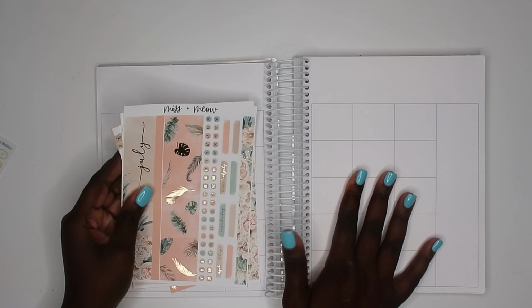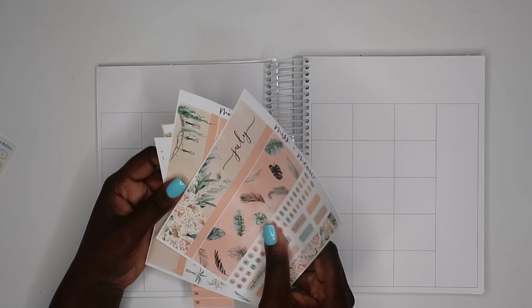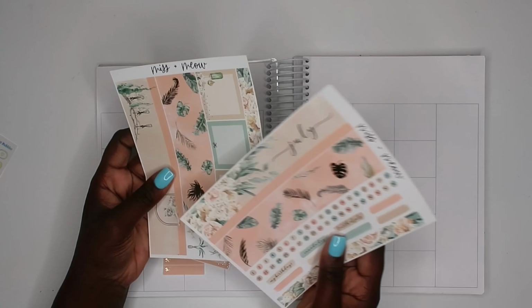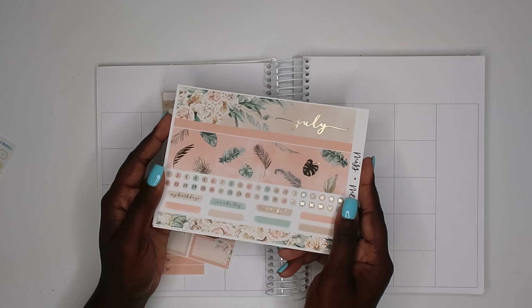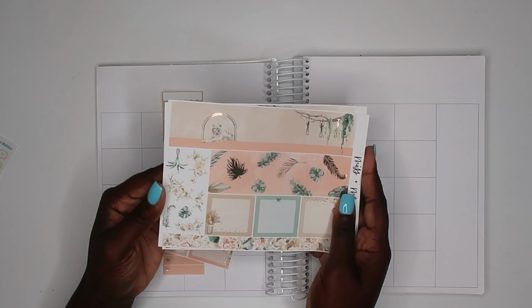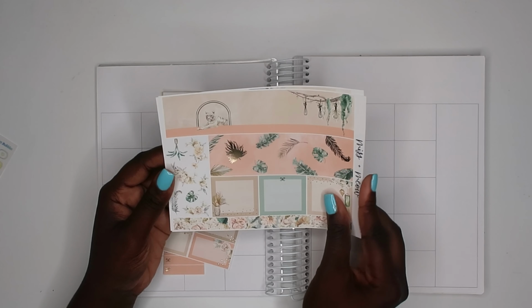So today I am doing my monthly highlight. I'll be using this kit from Meow, and it is the July monthly kit. This is what it looks like, and it's in gold foil. Now I did use some of the items that came with this kit.